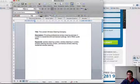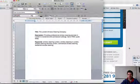And then for the keywords, we've got window cleaning London, window cleaning in London, window cleaning services London, commercial window cleaning, and residential window cleaning. So in the title, description and keywords, we've all got the target keywords that the page is focusing on.